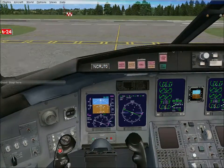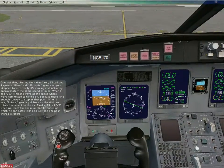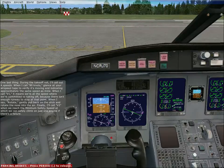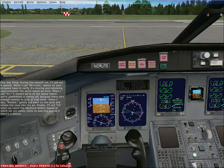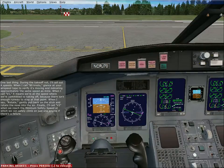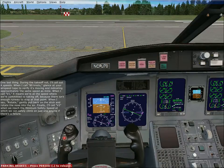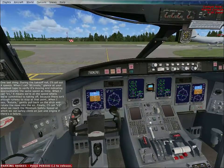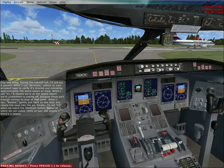Stop here. One last thing. During the takeoff roll, I'll call out 4 speeds. When I call 80 knots, glance at your airspeed tape to verify it's moving and indicating approximately the same speed as mine. When I call V1, it means we're at the speed where we're committed to taking off, because there isn't enough runway to stop at that point. When I say rotate, gently pull back on the stick and rotate the nose into the air. Finally, I'll call V2 when we reach the minimum safety speed at which we can safely climb on just one engine if there's a failure.